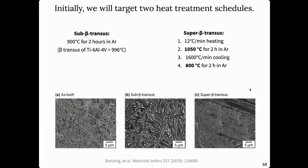We're going to do 2 heat treatments, and I won't bore you with too many details here. We'll do a standard heat treatment, but also a newer one called a super beta transus heat treatment. This was developed a few years ago, and we're going to try it here in our furnaces at Tulsa. This could actually activate more of the surface remelting, so it could be favorable for our work.